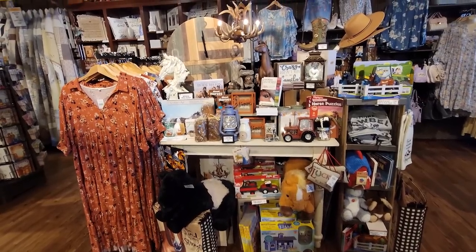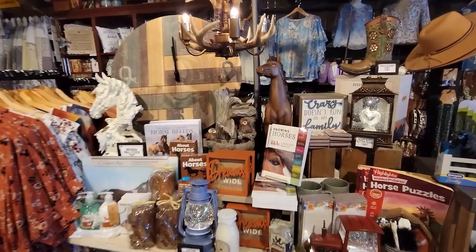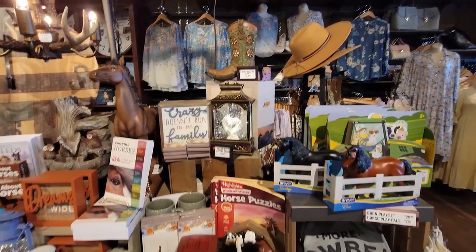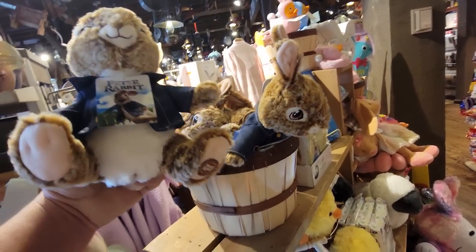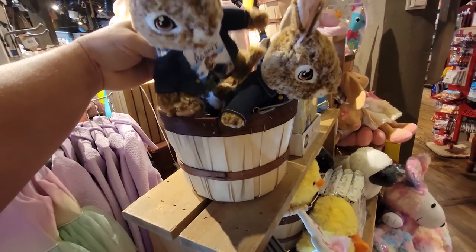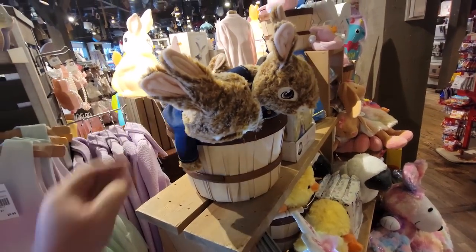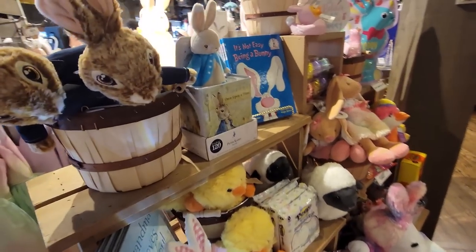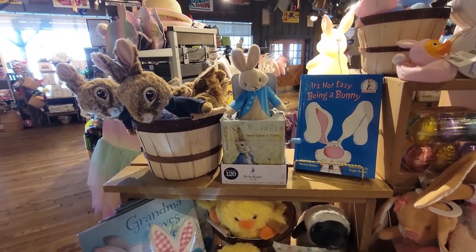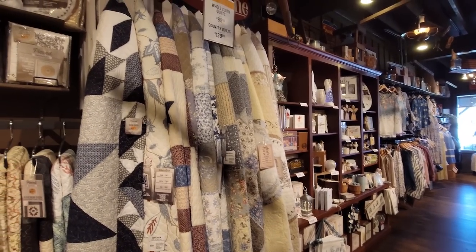And everything for your farm. Look at this, all about horses. Little country boot there. Peter Rabbit. He is super, super cute. We'll let him hang out with the rest of his friends there. Once upon a time. That's cute. Peter Rabbit.